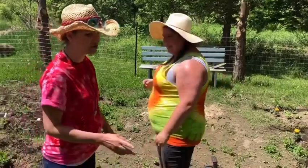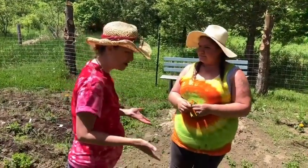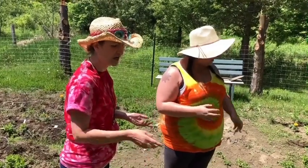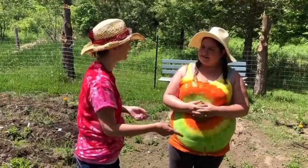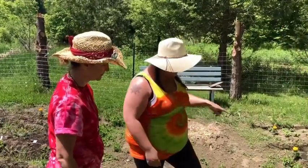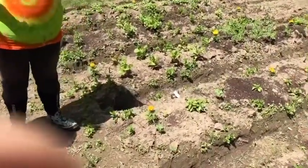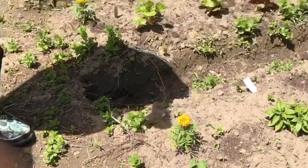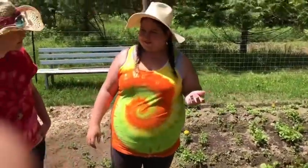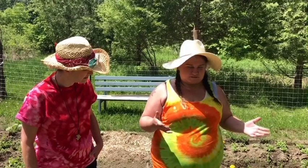I have a question for you because I noticed right away as soon as I went in here that you have flowers. This is a vegetable garden, and I notice you have flowers here and there. What's that all about? So these are marigolds at the end here. And marigolds are another pest repellent, because they have a really strong smell. Even if you just brush up against them, they have a really strong odor. They're really good for companion planting with other veggies that are kind of sensitive to bugs.